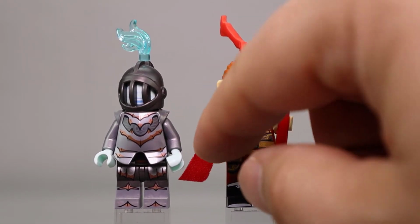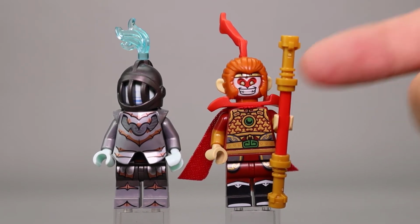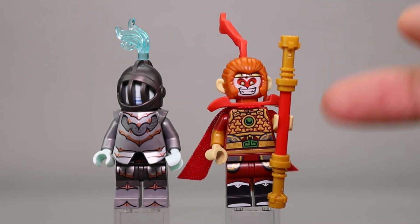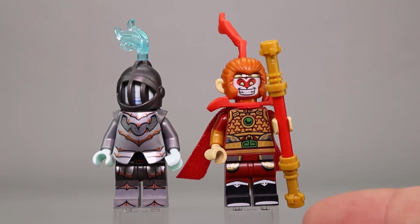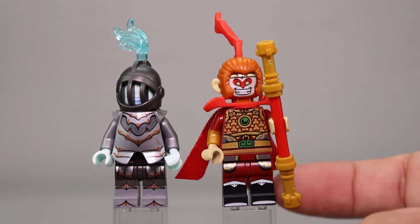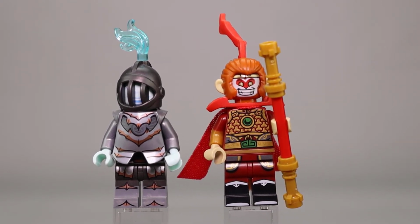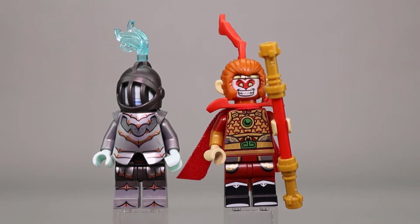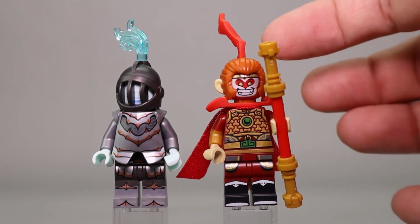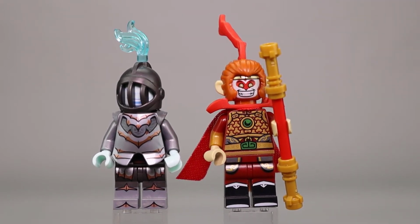Moving over to the Monkey King, see he has this armor that's printed on the front. He's carrying a staff with pearl gold lightsaber hilts on either end. His legs are also printed very nicely and dual molded with red and black. He's got a devious expression here. You notice a gold headband that goes around. And then this really nice hairpiece with a little accessory on top.